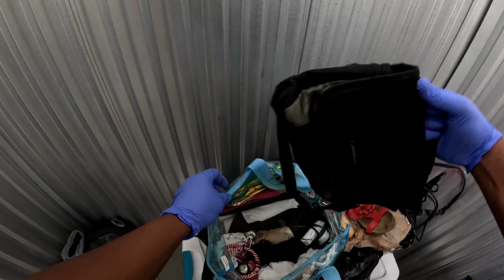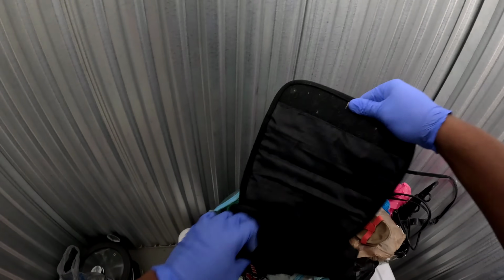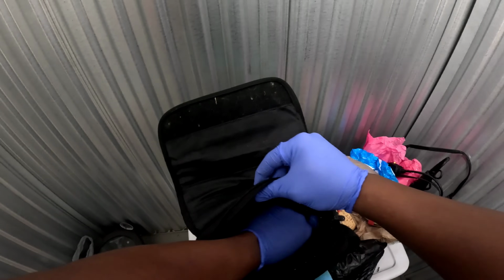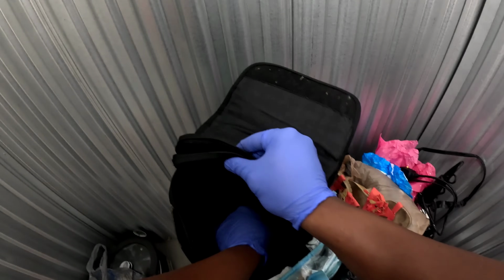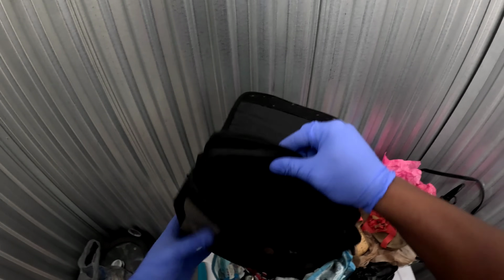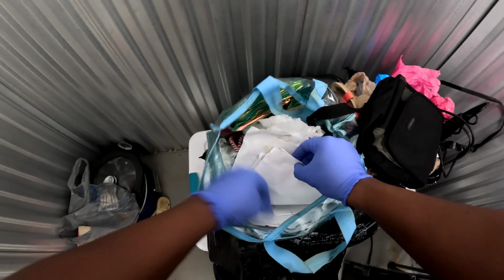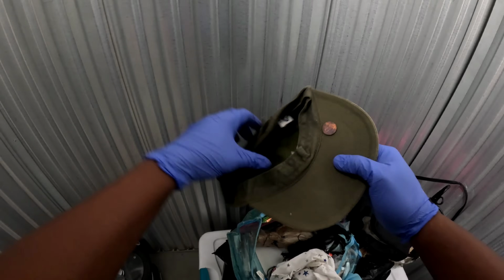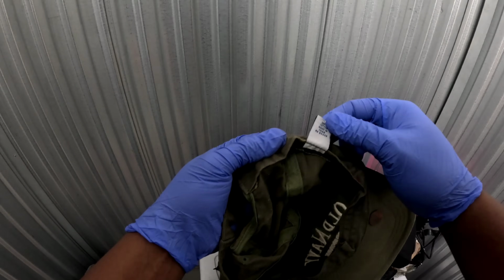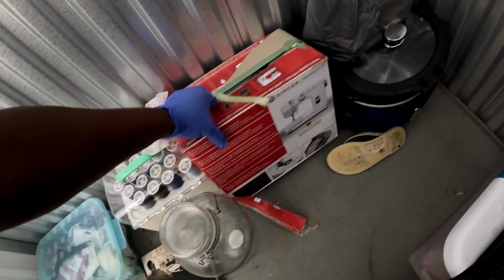All right, got some shoes right here. What is this? What is in here? Oh, okay, got some change though. Look at this, whole bunch of pennies and stuff. All right, I'll take that. Some more change is in here too, in a different pocket. This might be the money one. This is gonna have about $5 million in it, guys. Old Navy trademark hat. Is this vintage? No, it's not vintage.